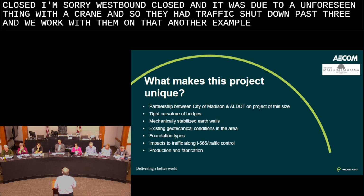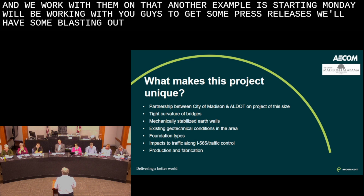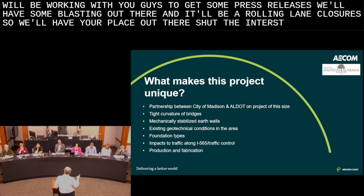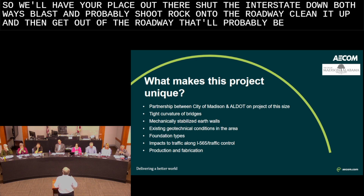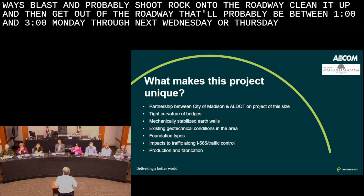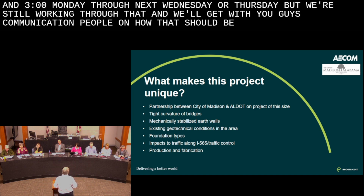Another example is starting Monday, we'll be working with you guys to get some press releases. We'll have some blasting out there, and it'll be rolling lane closures. So we'll have police out there, shut the interstate down both ways, blast, probably shoot rock onto the roadway, clean it up, and then get out of the roadway. That'll probably be between 1 and 3 o'clock, Monday through next Wednesday or Thursday, but we're still working through that, and we'll get with you guys, the communication people, on how that should be communicated.